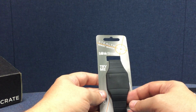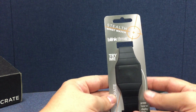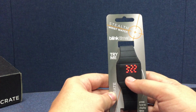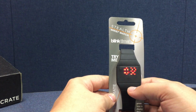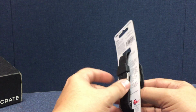A Blink Time wristwatch. Basically you can see it's a flat black face here, but if you push it, it blinks up and shows you the time. It is currently 10:32 on 3/22, and it's about 7 seconds before 10:33. But yeah, so it's just a little watch.